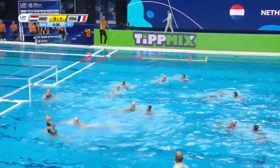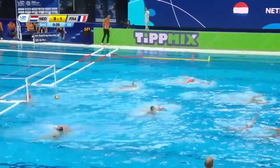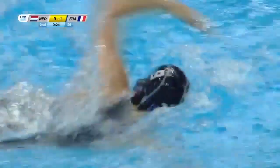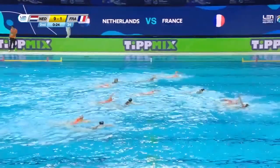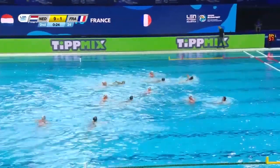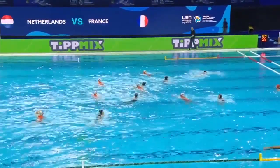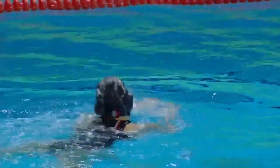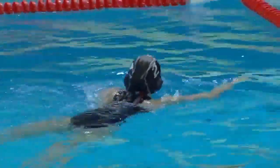Klerk. Shot from a tight angle, comfortably saved by Koenders. And it's even an exclusion foul in the French team. Player number 2, Estelle Millot, with her first major, and a team timeout called by Arno Hafenga, the head coach of the Dutch team.